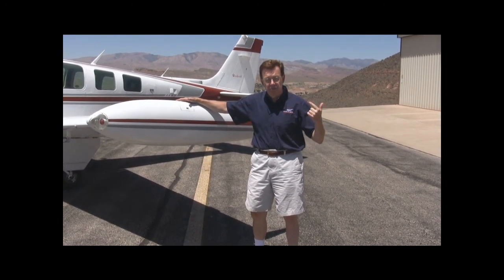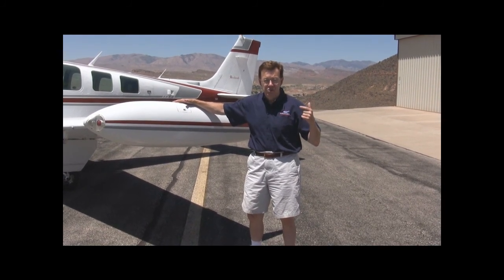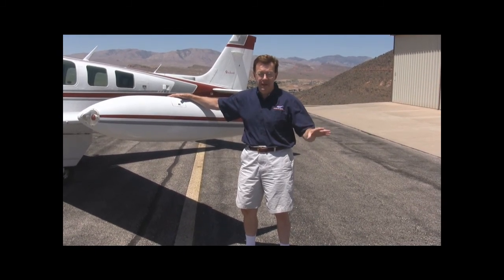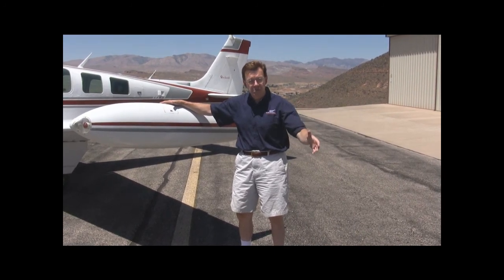Now if you fuel the main tanks, which are 74 gallons, that means that you can put about 756 pounds of people and baggage in the airplane with normal full fuel for a Bonanza. But this gives you a range with these tip tanks of over 1,000 miles and allows you to fly high and stay there for a while, since this is a turbocharged airplane. And that's what it's meant to do.